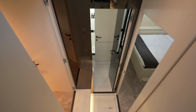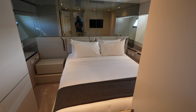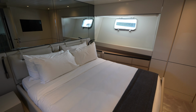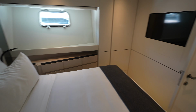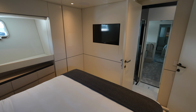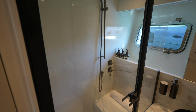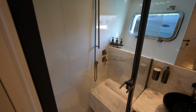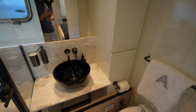First, let's head down. I think all the way forward, this is the VIP cabin. And it is more spacious than I anticipated. It's finished very nicely in here. You can see your TV on the wall. And then it does have an ensuite right over here with the rainfall attachment and the stone lined bench. And also a lovely vanity here.